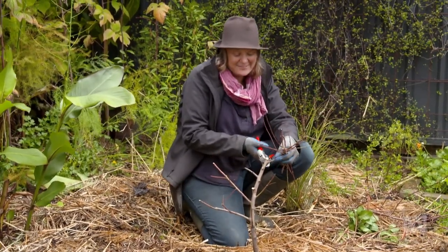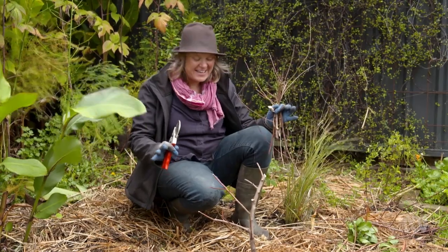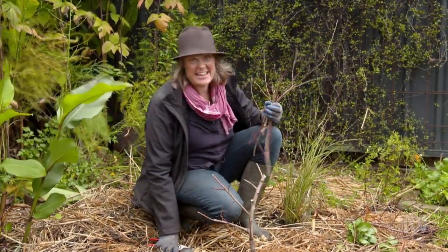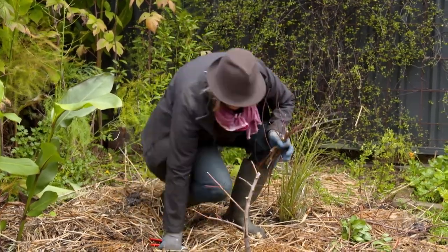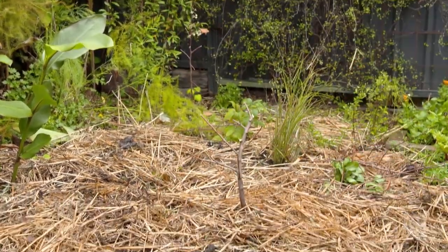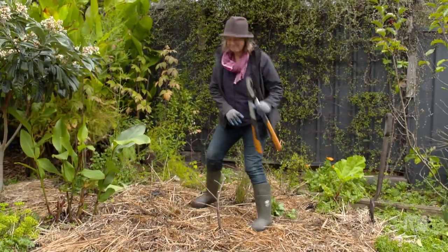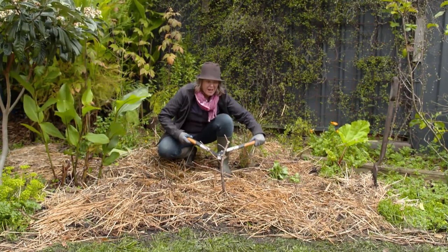End up going too far. All right, walk away now. I'm going to see how it responds, and hopefully this little stick will grow into a fantastic, delicious, beautiful, homegrown peach tree. Actually, I'm just going to take the whole centre out, and we'll see what happens.